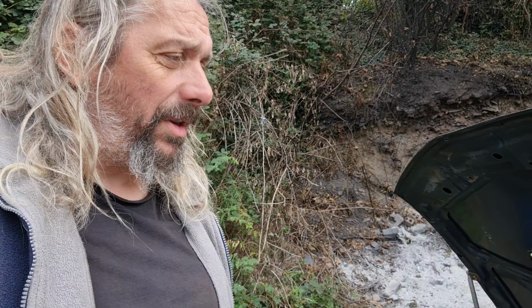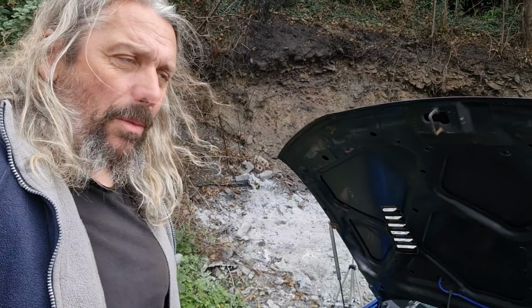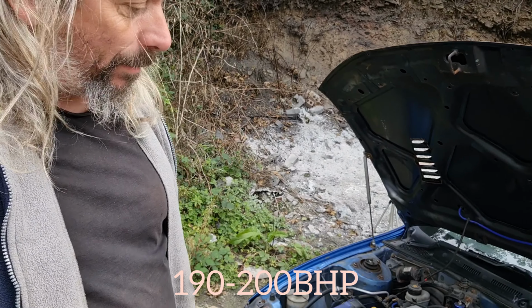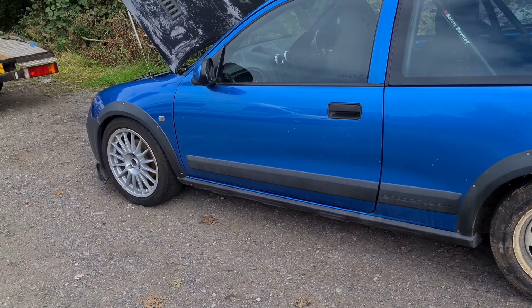The chap who owns this car, he doesn't mess about. He will have fettled around with this quite a lot. I reckon it'll be chucking out way over 180 brake horsepower. That is quite a lot for a car that doesn't really weigh anything.